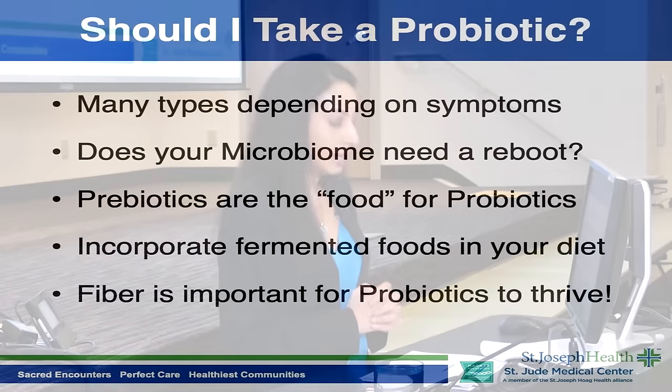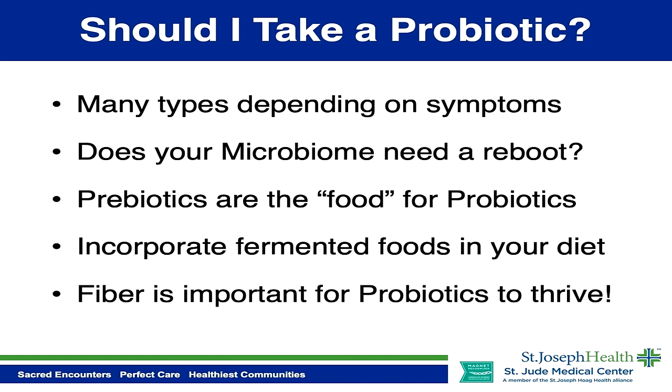So should I take a probiotic? This is a question that I'm often asked. Probiotics are the good bacteria for your gut. Some examples of this are lactobacillus, bifidobacterium, and the yeast probiotic called Saccharomyces boulardii. It really depends on your symptoms.